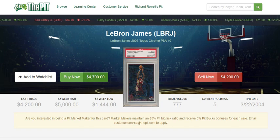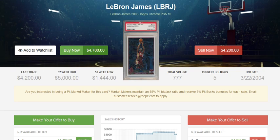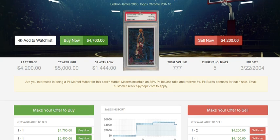Today we'll be talking about LeBron James and his 2003 Topps Chrome PSA 10. So, one of our biggest traders recently sold many of his valuable cards to the pit. This card was bought by another one of our traders for $4,200. This card has traded as high as $5,000. That is about the going rate for this card right now. So our trader was able to secure this for $4,200, and he's relisted it for $4,700.